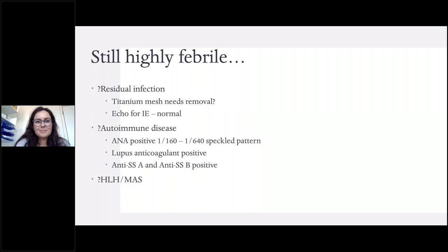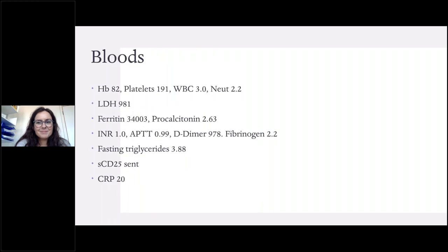Is it okay so far? So that's basically the case history. So then we took some blood.